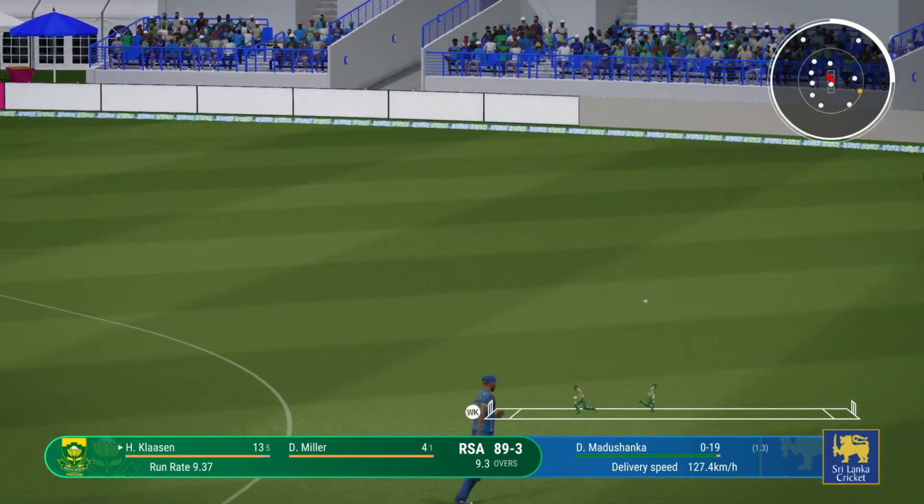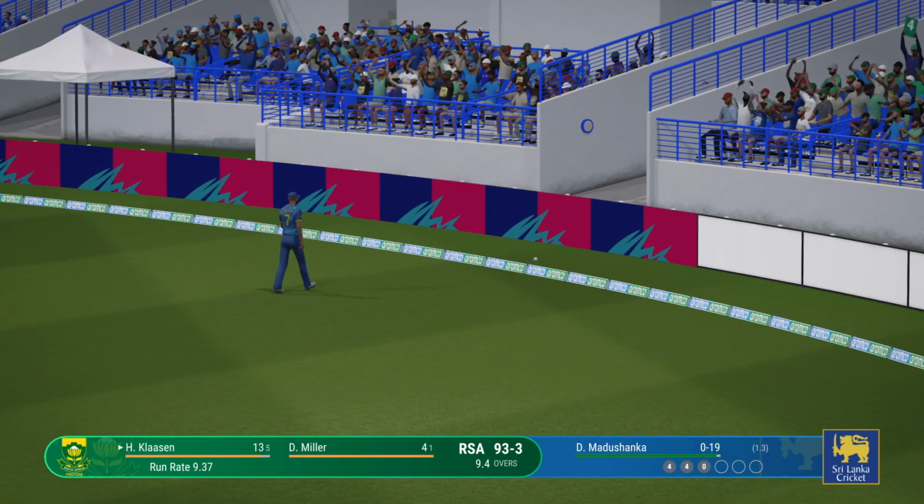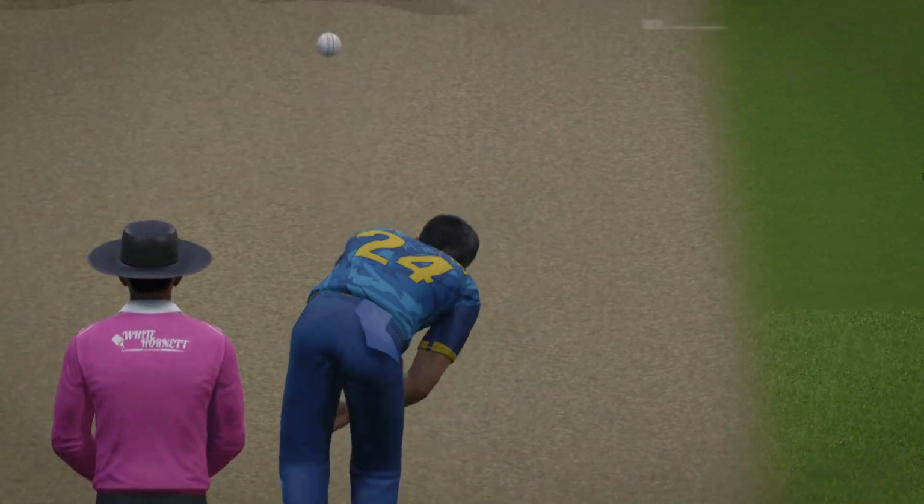Oh, he loves them there. That'll be four. Pulled away nicely. Showed good composure to wait on that slower ball and find room to get the four runs. Just a fantastic shot.